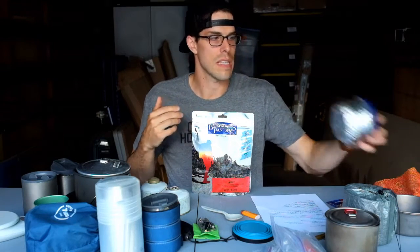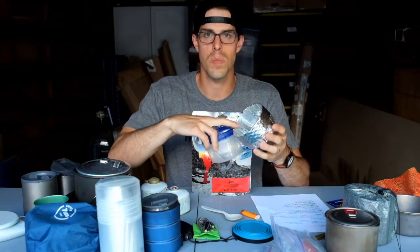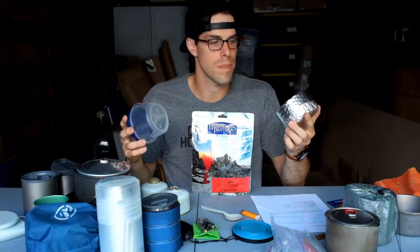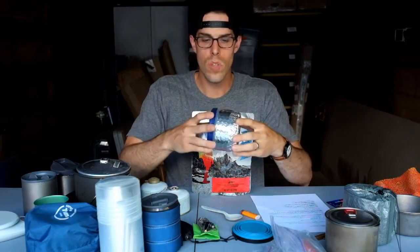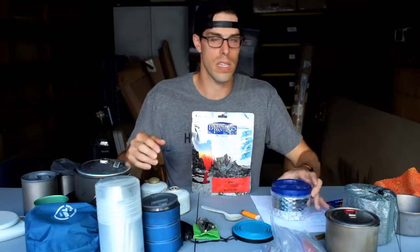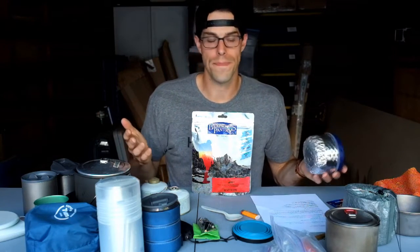Or they'll have something like this, which is just a Tupperware with a little cozy made of reflective duct insulation material called Reflectix. You can buy it at the hardware store by the yard, I think. So you can make your own solution like this, whereas if I made a dehydrated meal, I could put it in here, put the boiling water in here, put the cap on, leave it for 10 minutes, and then it's ready to eat. So in all those cases, you only need boiling water.